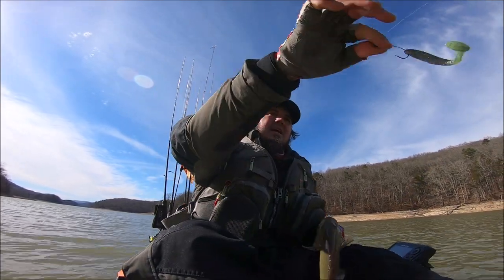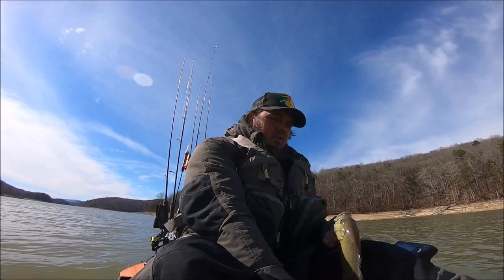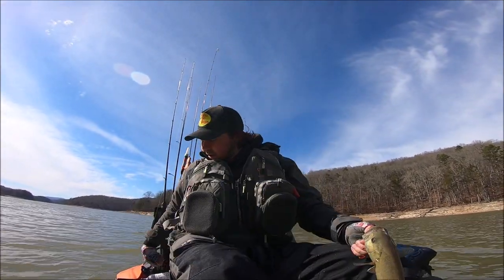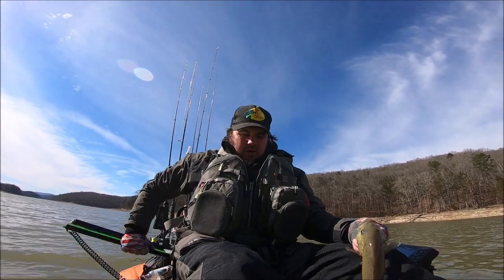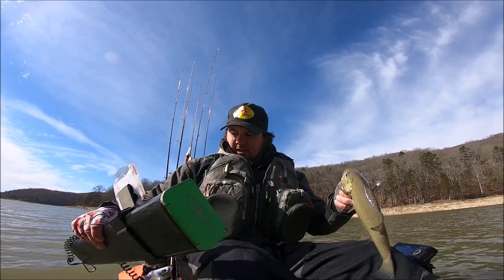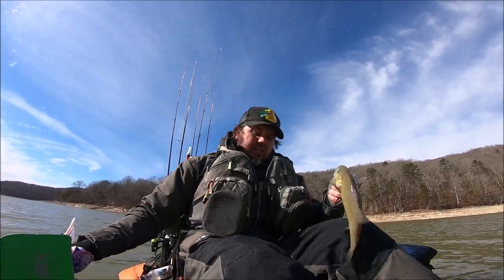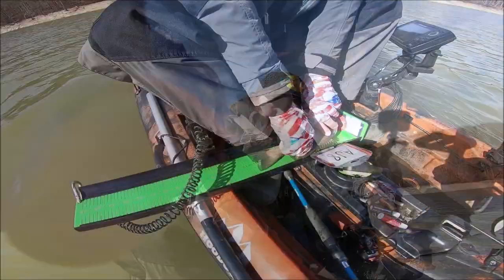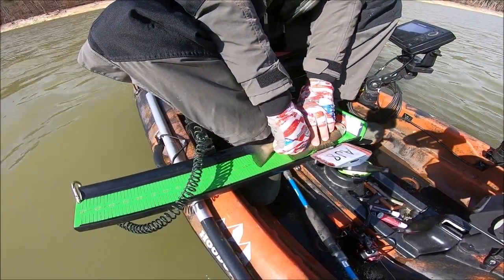I've got that on a Ned head, so it's weedless around all these rocks. All right, let's see what this one goes. We'll add it to the total. It ain't gonna do much. It ain't gonna win nothing in the tournament, but as long as we can catch a limit and just do a couple upgrades, it'll be all right. He's a keeper.